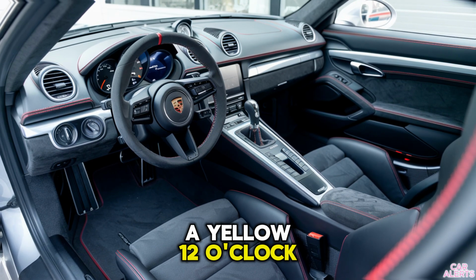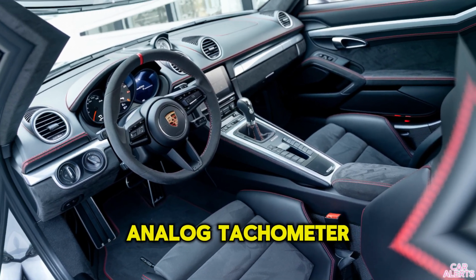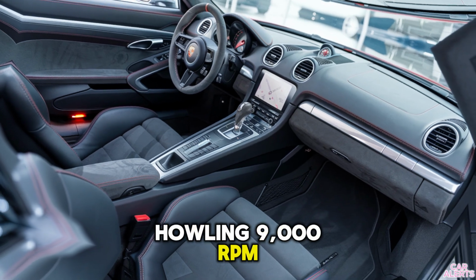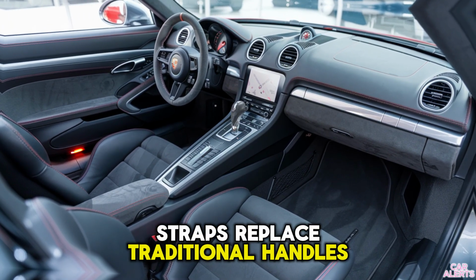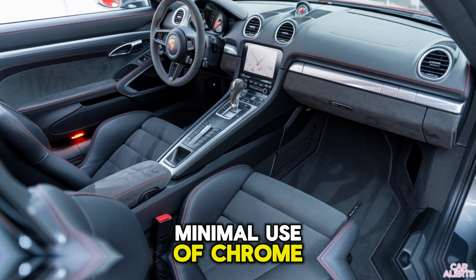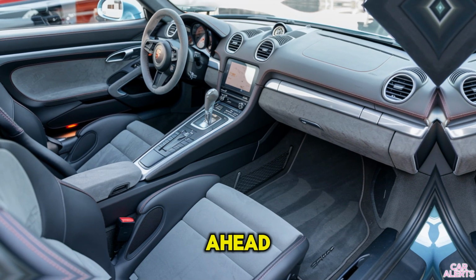A yellow 12 o'clock marker crowns the Alcantara-wrapped steering wheel, behind which a full analog tachometer takes center stage, redlining at a howling 9,000 RPM. The RS-specific door straps replace traditional handles, offering a visual cue to the car's mission. Minimal use of chrome or gloss plastics ensures no distractions from the road or track ahead.